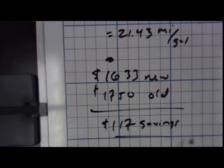So that's how much you save if you improve the efficiency by that much. Let me know if you have any questions about that. That was definitely a hard question to set up and think about.